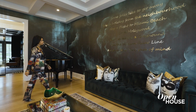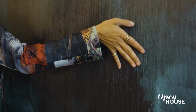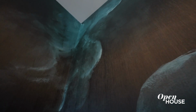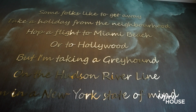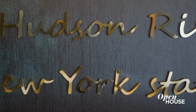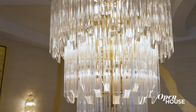And right off the foyer is the piano room. My clients wanted something smoky and sexy. I found this beautiful wallpaper, and I thought this was perfect for the piano room. But that's not all. I wanted something to resonate with them, so I asked them for their favorite song. And here you have it, New York State of Mind. I made it out of three-dimensional letters in gold to work with all the accents throughout the room. This is a conversation room, and that's the conversation piece.